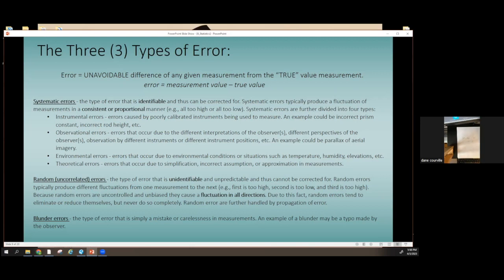So systematic is identifiable and correctable. Random is unidentifiable and not correctable. And the way you can identify them is systematic is consistent and random is all over the place. Okay. And then the third type of error is a blunder.